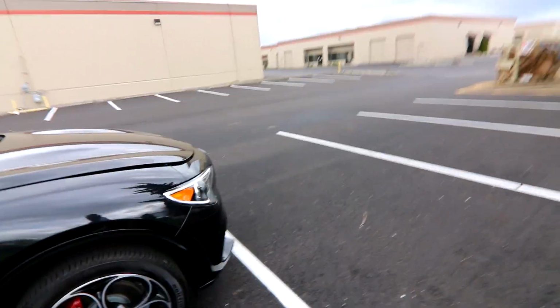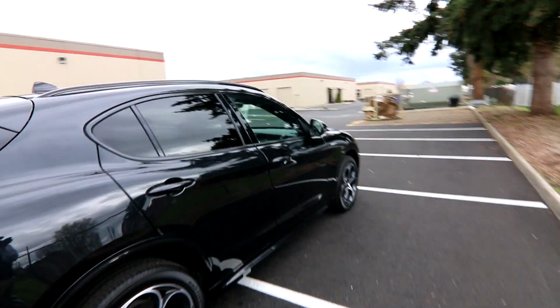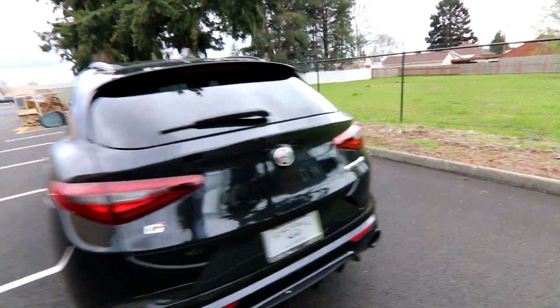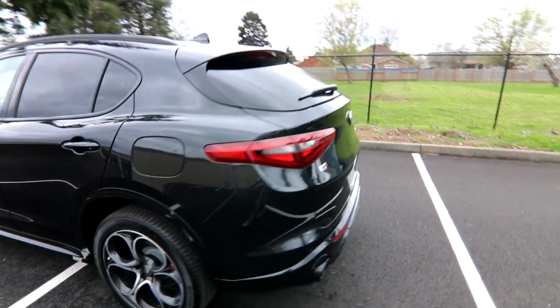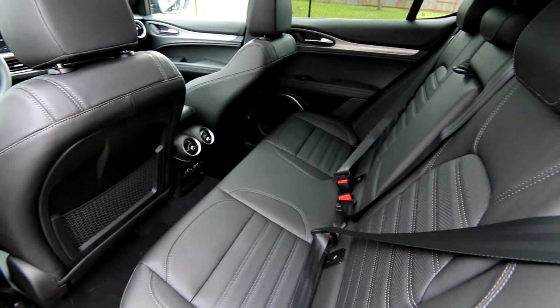It's hard to always make these things look good when you're dealing with a crossover SUV. It's kind of like an egg shape or a jelly bean shape on wheels. So sometimes it's hard to make it look as sleek and sexy as a Giulia sedan, but Alfa did a great job with the Stelvio. It's absolutely beautiful. I'm very, very impressed by it.